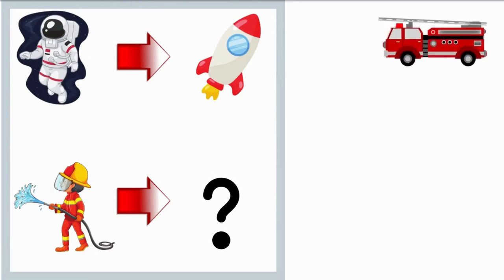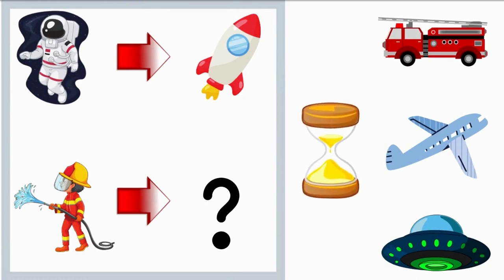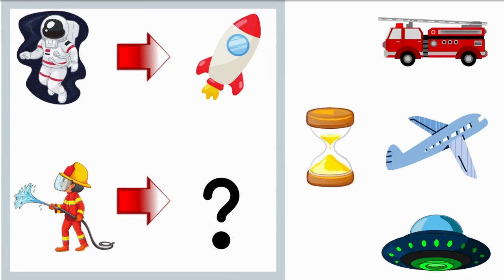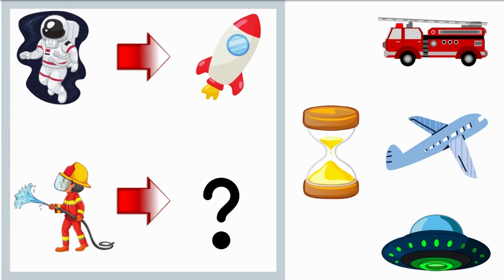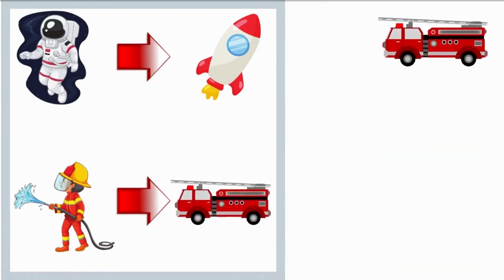Let's go. The astronaut drives the rocket in the same way the fireman drives the fire truck.